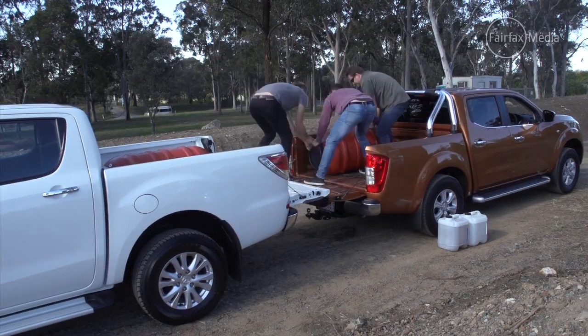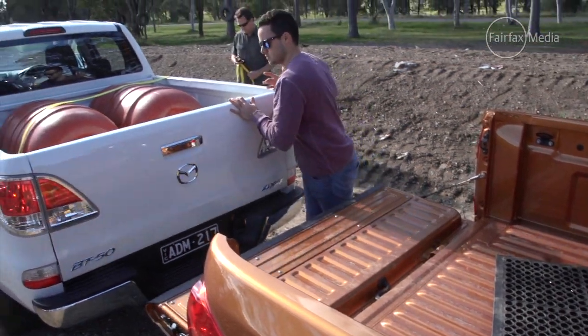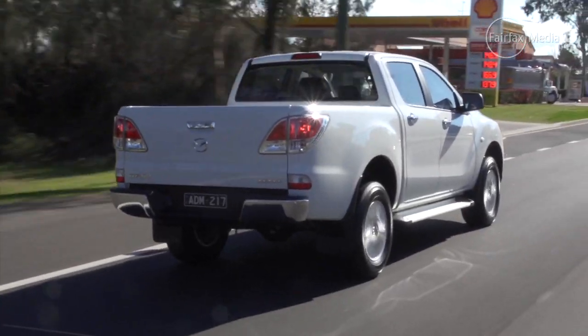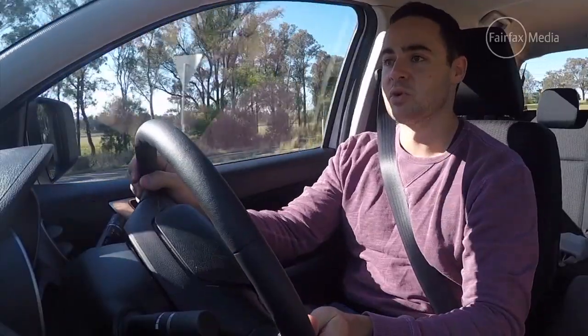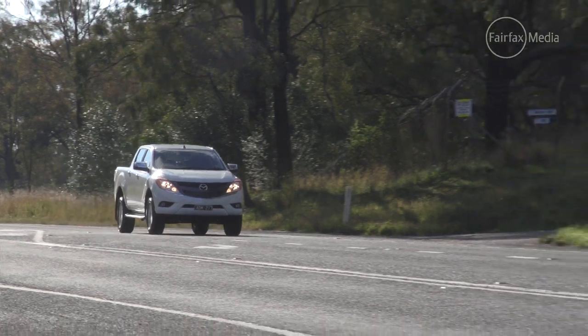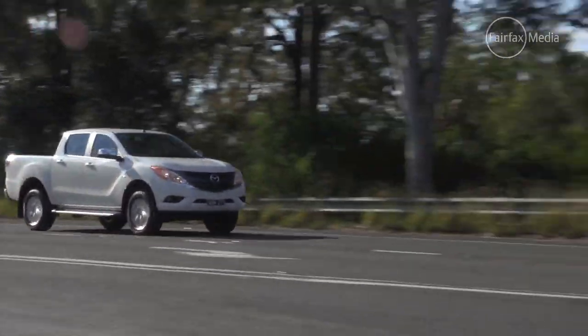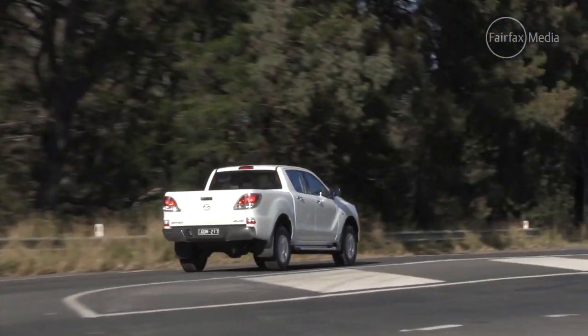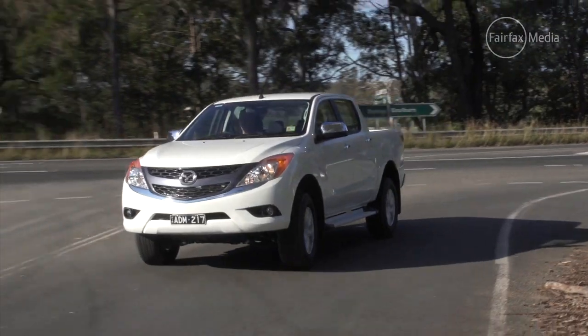The BT50 proves the most robust vehicle on offer during Drive's load testing. Its leaf spring suspension irons out bumps in the road. With 700 kilos on board, it flattens out the ride a lot. It feels more confident through corners than the Navara when loaded, and while it's still quite busy in the rear, it's nowhere near as jiggly or jittery as it is unladen, so a real advantage there.